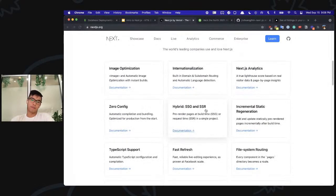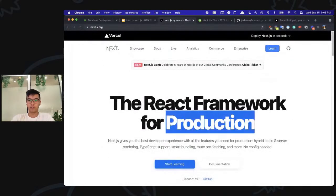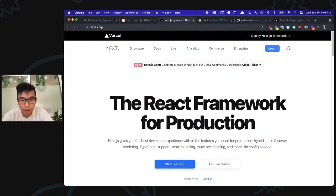But as you can see, this is a pretty big framework that has all sorts of different features to really create, as they call it, a production grade web application.